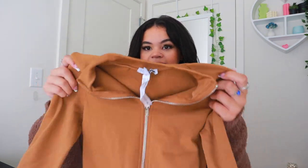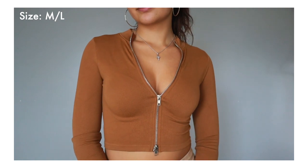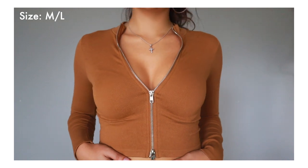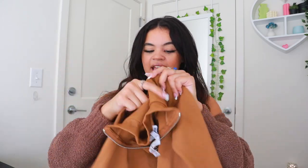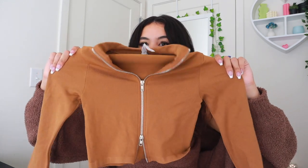The next top I got is this brown caramel color long sleeve. So it's a zip up, but it also has a zip at the front and at the bottom. So you can make it a half zip this way, or you can have it fully zipped all the way. But the material of this is literally so stretchy, and it kind of has a ribbed material. It has little lines going down the side, and I just think this is so cute. It's very flattering for the chest as well. I just think the material makes you look very snatched, and it's very stretchy, and it has nice long sleeves. I do have longer arms too, but it covers to my wrist. So it's a perfect length.